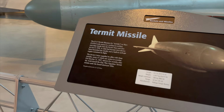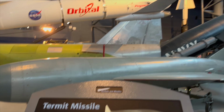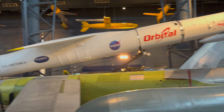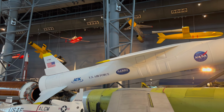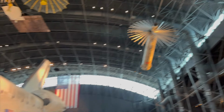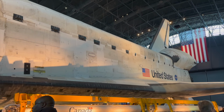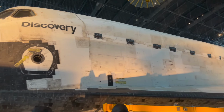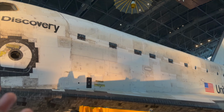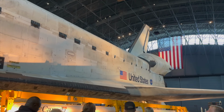You got termites? This baby will take care of all your termites. Oh, thank goodness. I kind of want the Pegasus orbital. Kind of reminds me of a good teeth cleaner. Orbital. Orbit. Dirty mouth. Clean it up. Dirty space shuttle. Wow. It is a little dirty. Just think, this baby went all over the place. Went to space.